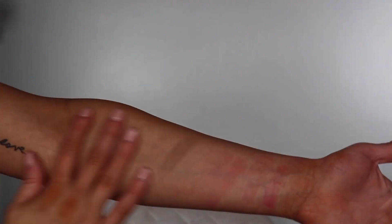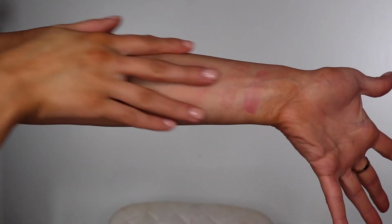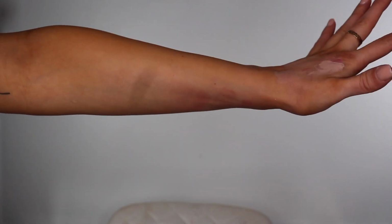everything. So I'm going to go ahead and insert some swatches for you guys. It is absolutely stunning. But I'm going to go ahead and try and swatch them on my arm that is clearly stained with makeup, so please don't at me. Thanks so much.